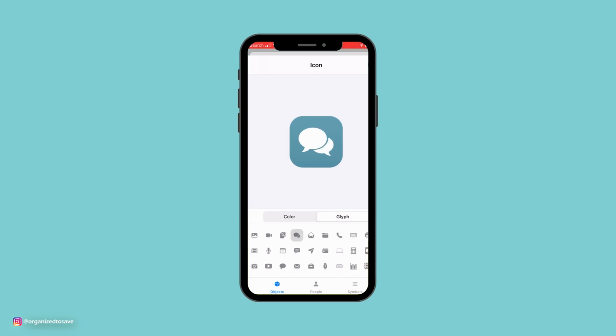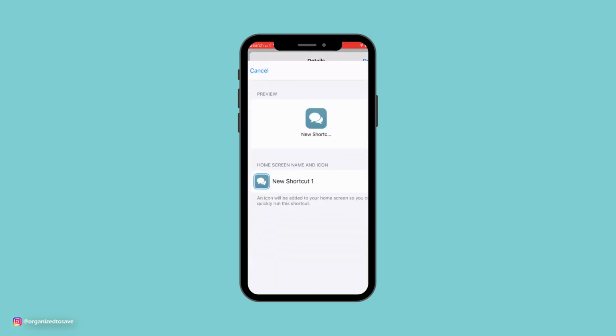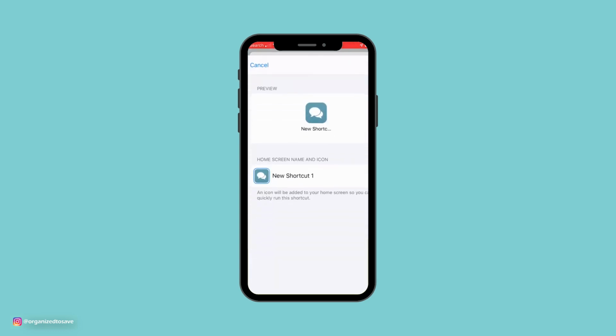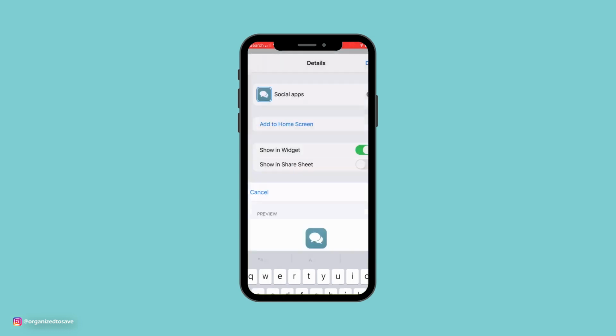Once you have your image selected, you're going to want to make sure you click that add to home screen, because if not, this is not going to show up on your home screen. And then that's added to your home screen. Save it and click out of it and go to your home screen.